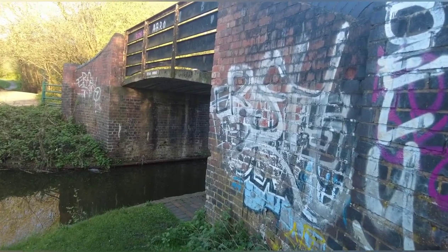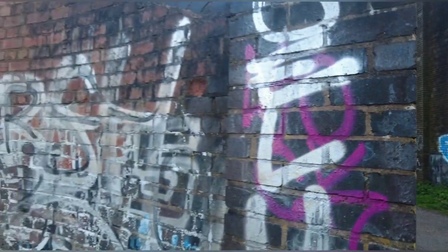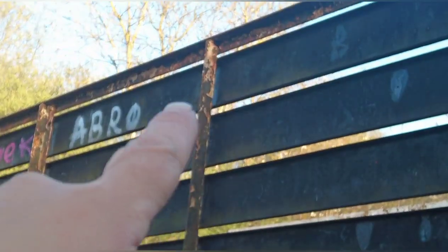But just coming round, you can just see how old this bridge is altogether. A very old brick. Just imagine this was probably constructed in the early 1900s, because you can just see the top of the bridge right there. It's actually a bit rusty on the sides.